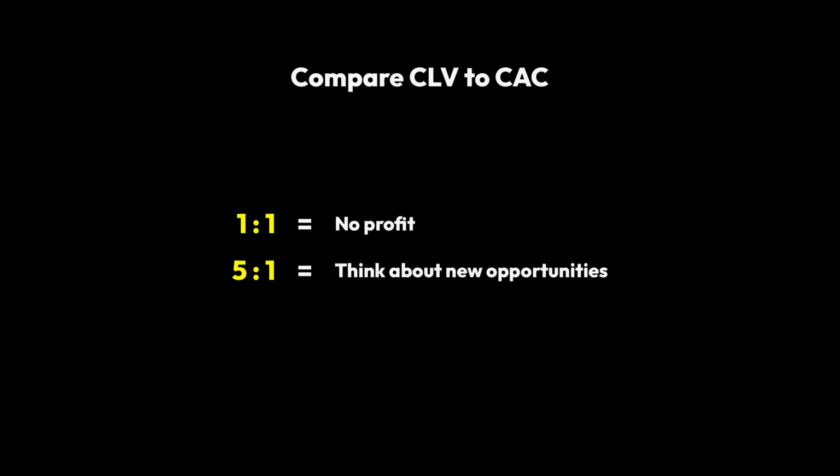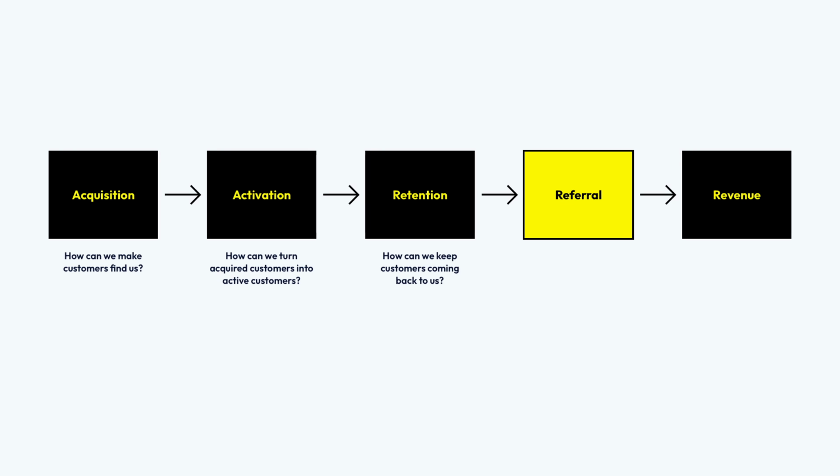Okay, so much for the retention part. The next important part in the Pirate Metrics framework is the referral phase. Here, the main question is, how can we get customers to recommend our service? Marketing is mostly expensive, but it does not have to be. If you get people to recommend your service, you can reduce your customer acquisition cost to pretty much zero. But how do you do that?